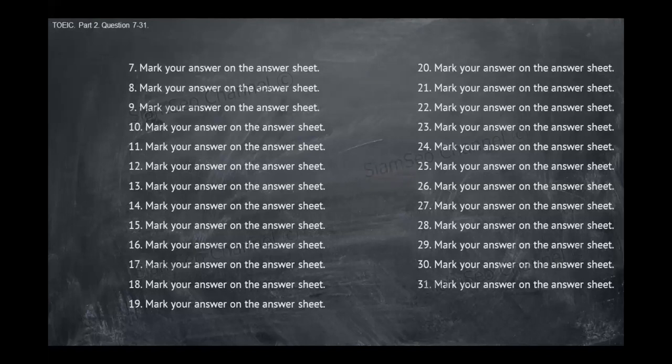Number 26. How did you decide where to go on holiday? A. I researched places on the internet. B. Usually by bus. C. No, we're flying there.